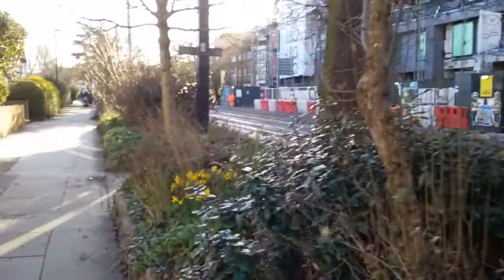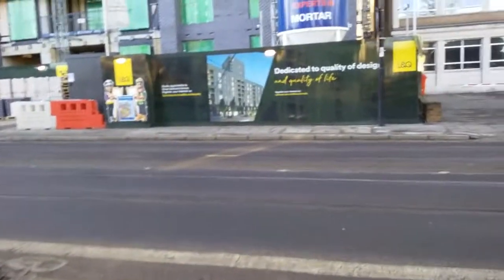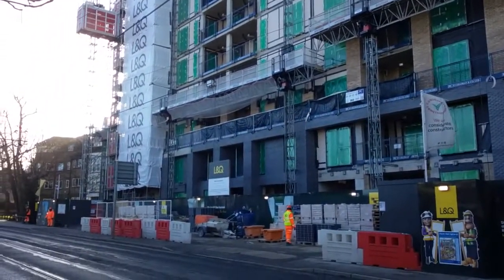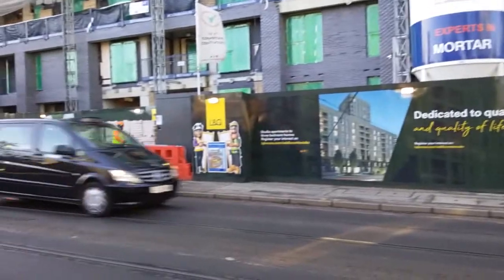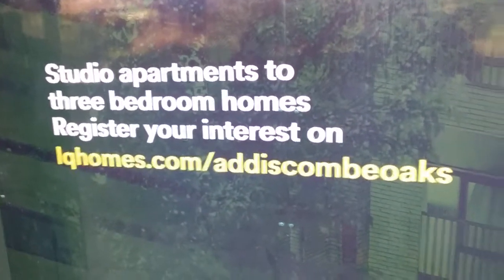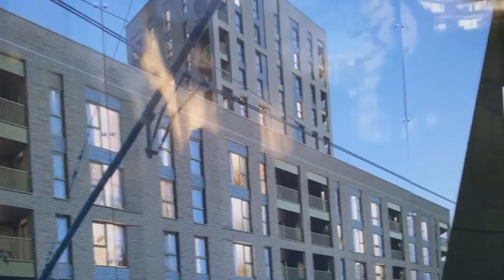Yeah, this is Addiscombe Road. 30 to 38 Addiscombe Road. Yeah, I'll go over there and have a look at that. Studio apartments, the 3-bedroom homes, register your interest. Yeah, that's what it'll look like when it's finished. I've got images and a write up at the end of this video anyway, showing images of what it'll look like.